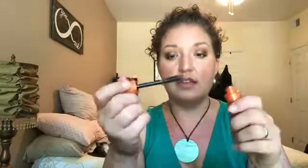The last contestant for the Battle of the Wedding Proof Mascaras is the CoverGirl Lash Blast Volume Waterproof in the shade Black. Whoa! So, I have tried the Lash Blast before. My sister always keeps the dark brown one on hand as her regular everyday mascara. And so I have tried this before. However, I have not tried the waterproof version.